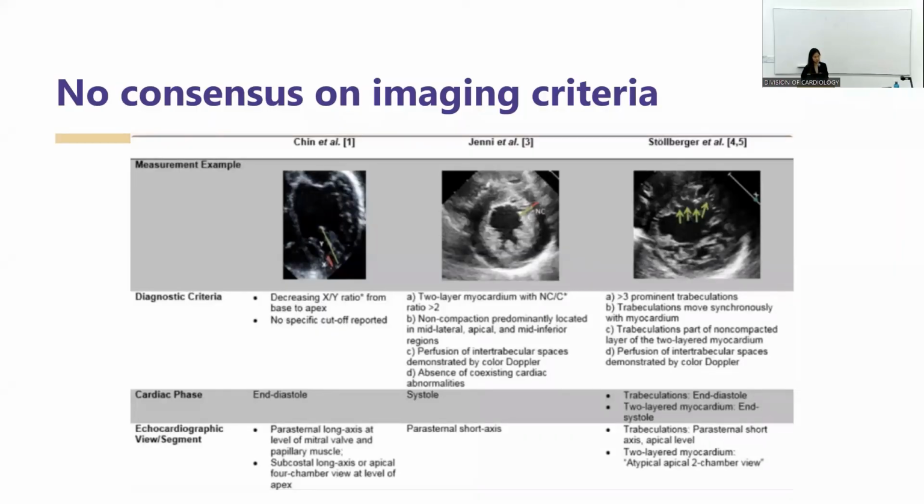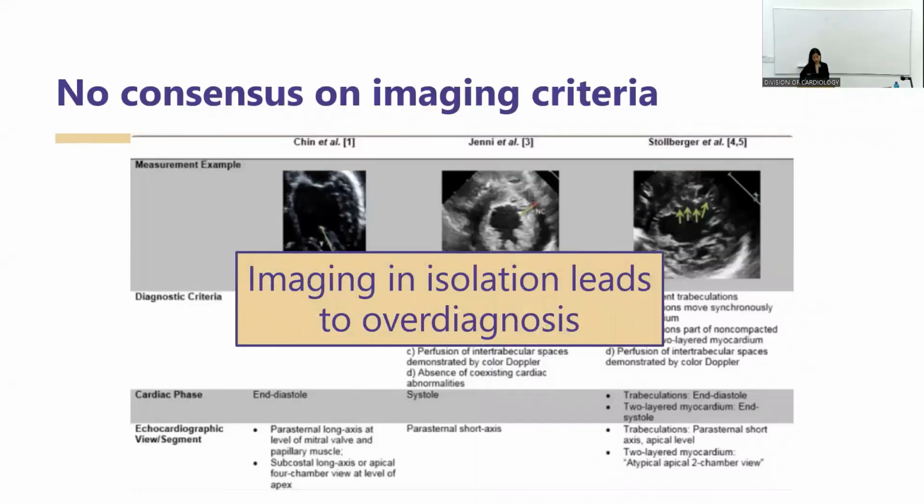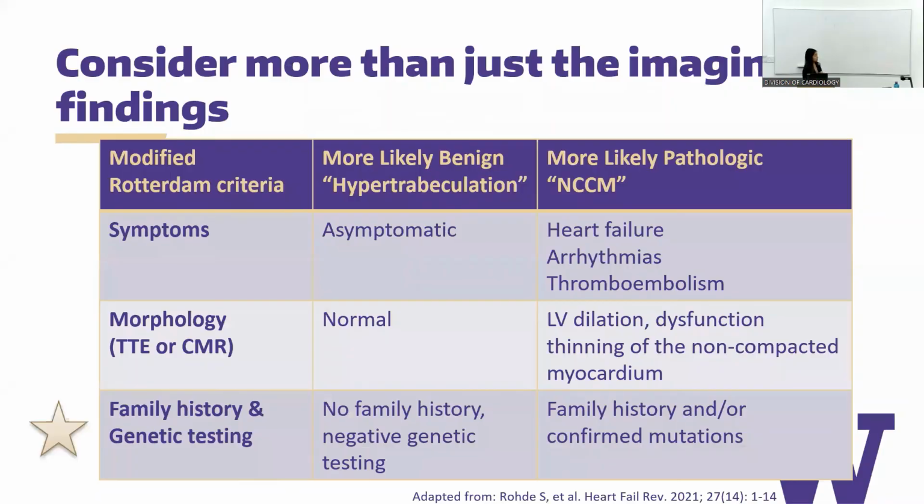And then the point that if you use imaging in isolation, this is going to lead to overdiagnosis. And so, as Dr. Smith mentioned, in addition to the LV non-compaction seen on imaging, you have to go a couple of steps farther and consider the symptoms that the patient is presenting with, other morphology features as seen on echo or cardiac MRI, and really the one with the star, family history and genetic testing. So if you have a patient who's coming in and this is an incidental finding, they're asymptomatic, the rest of their echo is totally normal and they don't have any family history, this patient probably is in the benign category where this is just a variant or some kind of acquired phenotype.